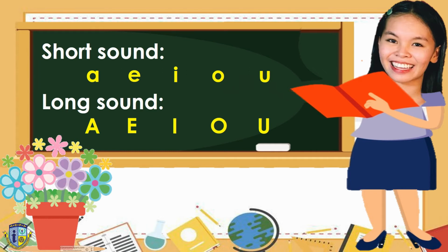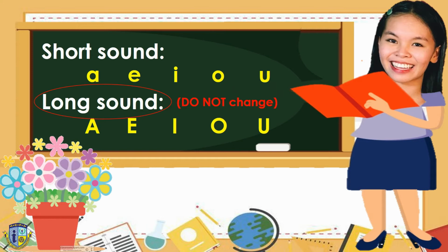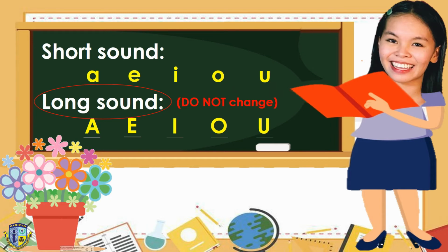Kids, always put on your mind that long vowel sounds do not change. We say their names when it is in a long vowel, like A, E, I, O, and U.